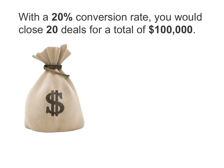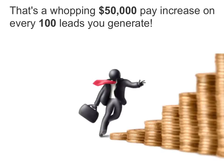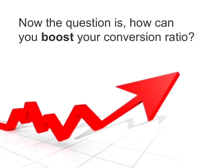With a 20% conversion rate, you would close 20 deals for a total of $100,000. With a 30% conversion rate, you would close 30 deals for a total of $150,000. That's a whopping $50,000 pay increase on every 100 leads you generate. Now the question is, how can you boost your conversion ratio? Well, here are a few tips to get you started.